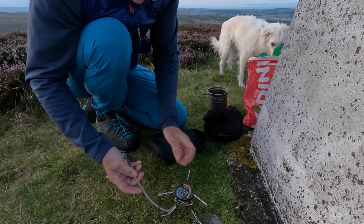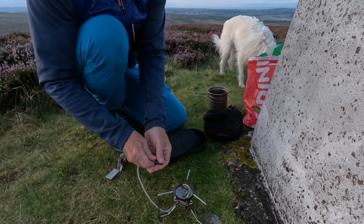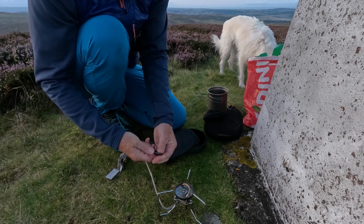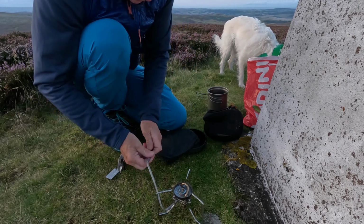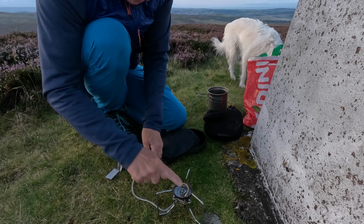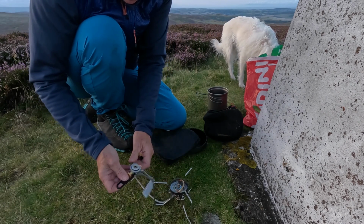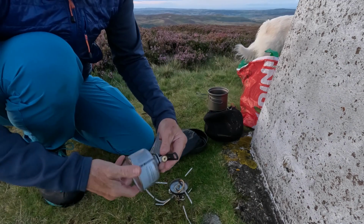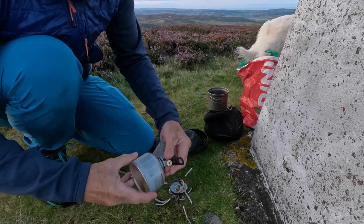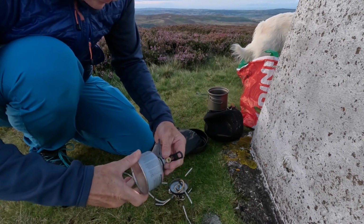So the Stormbreaker has just one nozzle and one jet for all different fuels, and it's got a preheat ring here. This is the rather beefy gas stand, and this enables you to invert the gas canister in a very stable way.